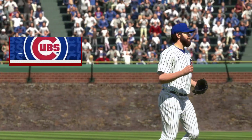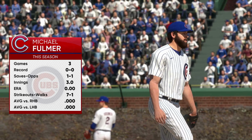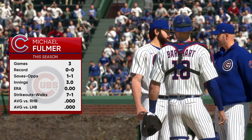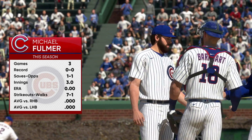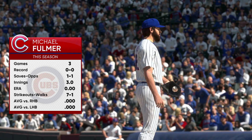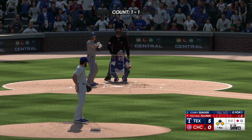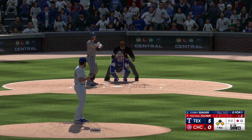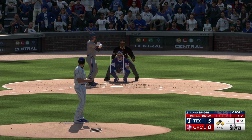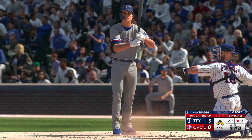Michael Fulmer will take over here. Well, they need someone to stop the bleed and keep the score right where it is. Seems like a tough task today with the way this lineup is swinging it. So they're at the corners now. Corey Seager stepping in for the Rangers. And a pitch. That misses the zone, and it's 2-1.